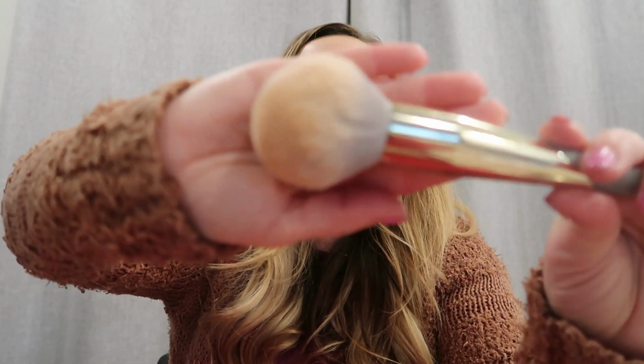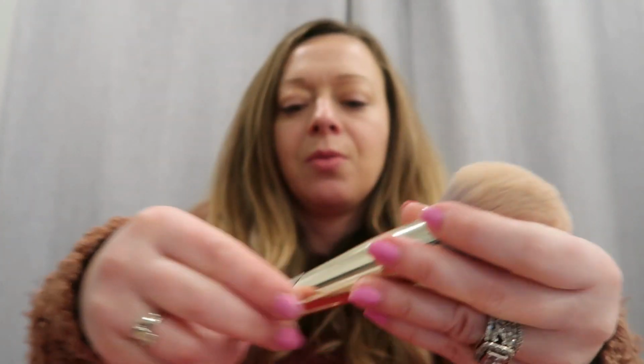So again, the brush I use is Complex Culture. This is just their plush powder. So obviously all over my face. I do use a lot of this. And you know what? I've noticed that my face looks a lot more matte. This one actually makes it more matte. I like it, especially in the winter, but I use a lot.